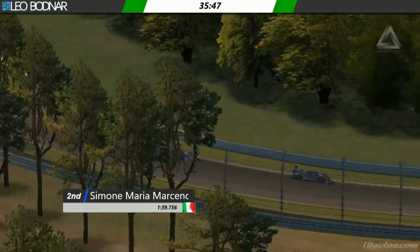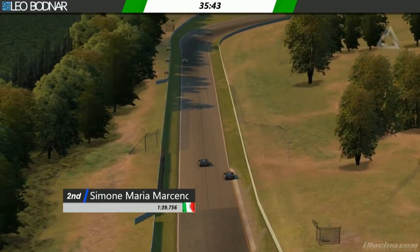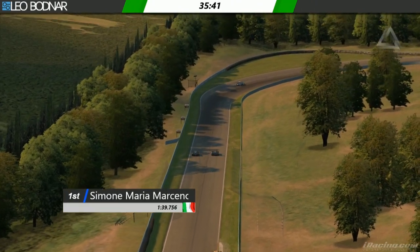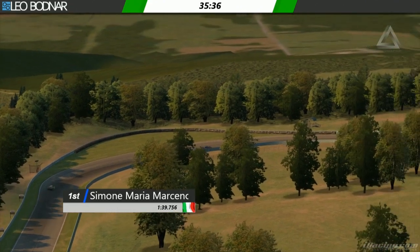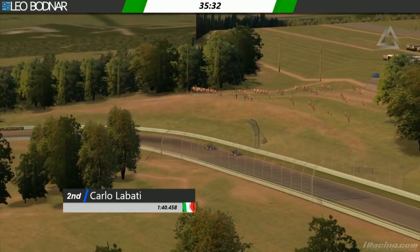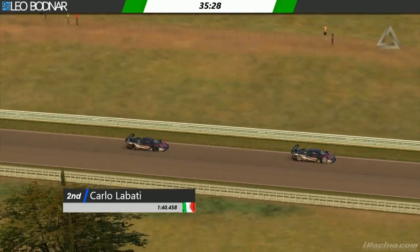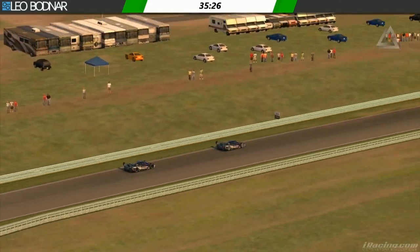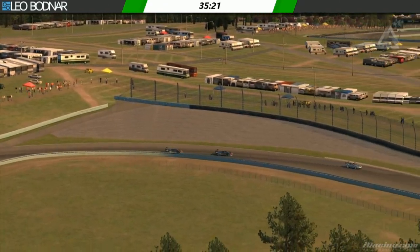Starting to look a little bit tasty up front, guys, as well. Labate coming under a bit of pressure now, just 0.2 of a second. In fact, he's letting his teammate through there. I believe that is. Oh, how disappointing. We want some racing out there, we don't want teammates. How dare they work together? Yeah, exactly. Have at it. Come on, knock each other off. No, I mean, yeah, good racing.